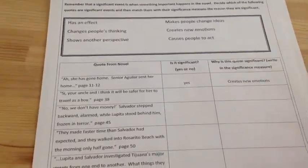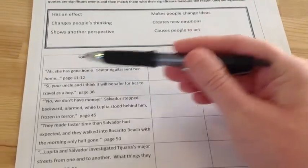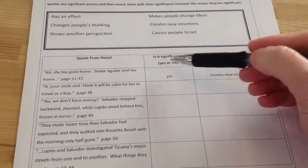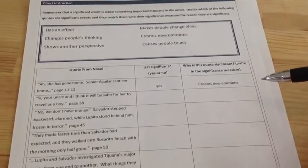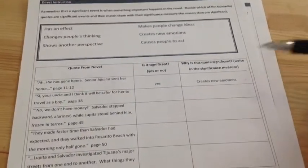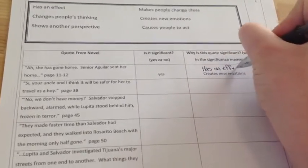So let's look at the first one, which is done for us. This is an example. It says, "She has gone home. Senor Aguilera sent her home." So that's from chapter 1. We already talked about this last week, and we know that yes, it is significant. The reason why it's significant is because it creates new emotions. It also has an effect, so you could write that as well. Both of those would be correct because we know that it has many effects, and it creates new emotions.